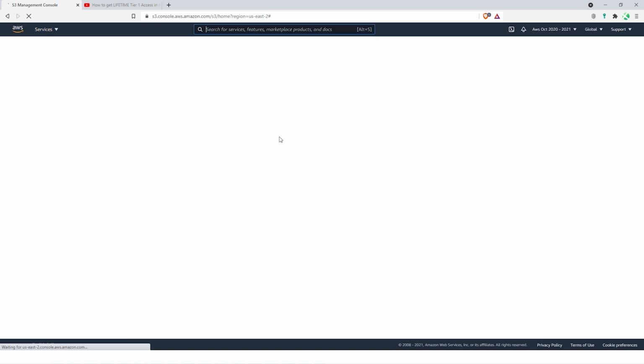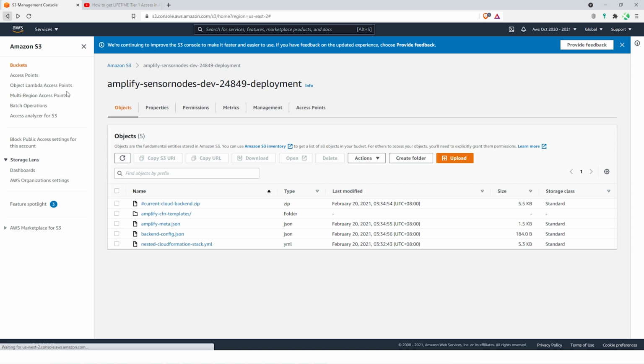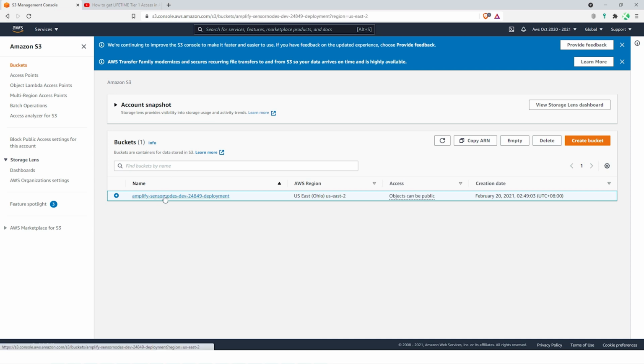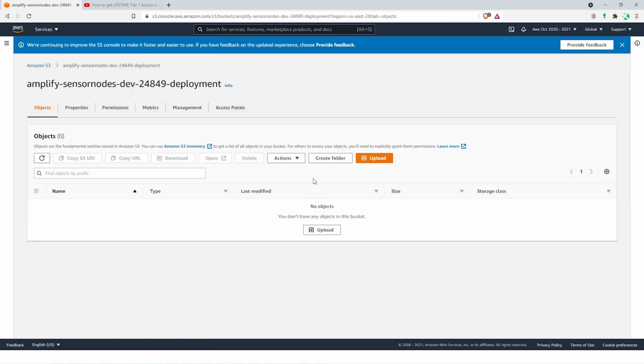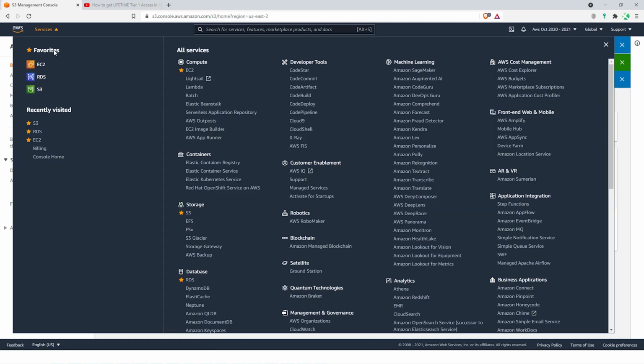We're going to have to clean everything up. Oh, we also have this. Okay, let's try to delete this as well. Delete bucket. Okay, we need to delete all of this. Permanent delete. And let's go back to S3 and delete this. Delete bucket. Now that's all clear. What else did we use? I think that's all.